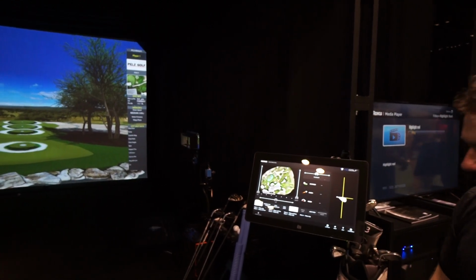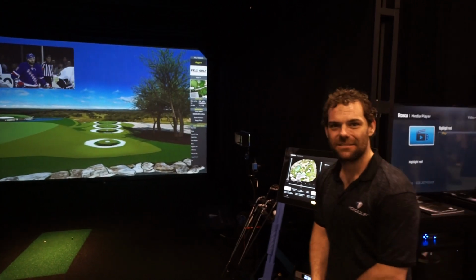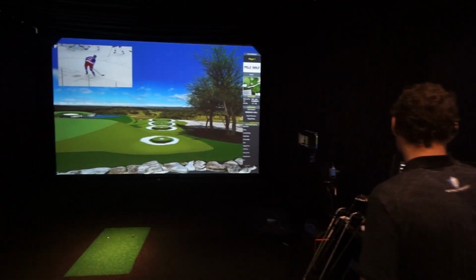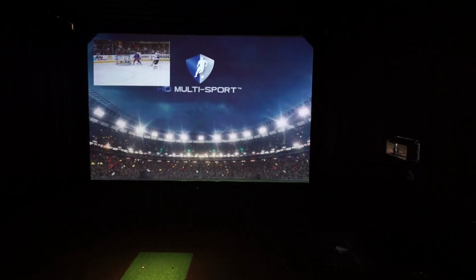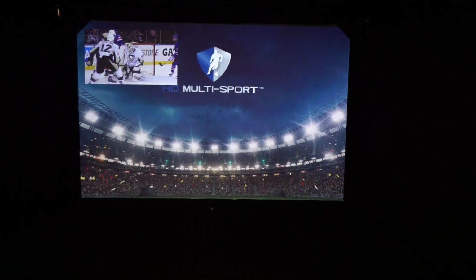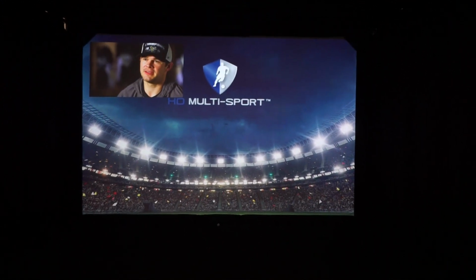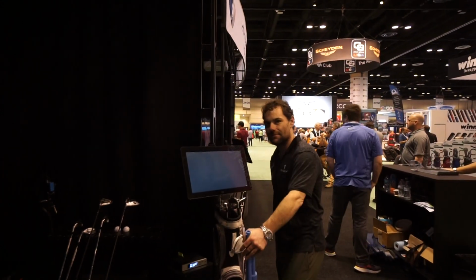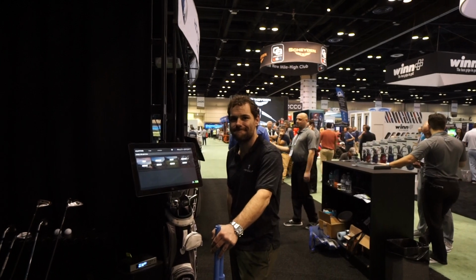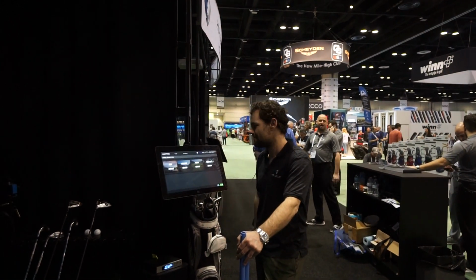Awesome. Wow, that's great. So let's just pop into the MultiSport real quick. I want to show how good the graphics are on that MultiSport. We've seen a lot of MultiSport, but I would definitely love to see the quality on here. The other thing we notice with HD is that switching between any sport is pretty seamless. It's so quick. Nothing new to set up, no huge load times or anything.